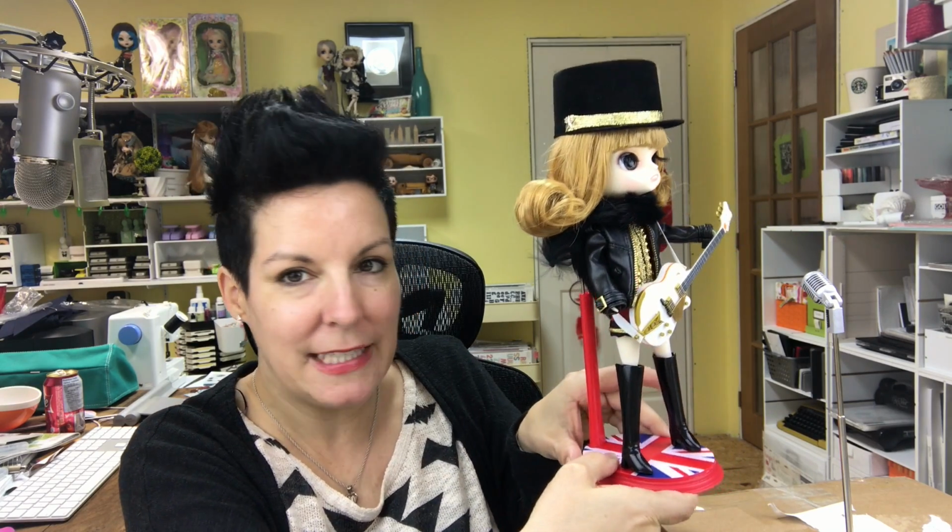So here is Dal Hello Little Girl, all set up in her adorable little stand, which has the British flag on the bottom of it. It's awesome. I really love the stand. It's so bright and colorful. And here she is with her mic and her guitar on, and she's just ready to rock out here, isn't she? I just love her. She's so cute. So she was released in August of 2011.